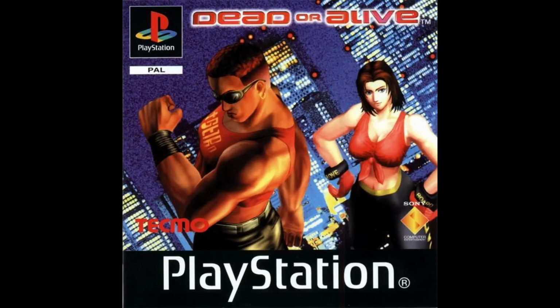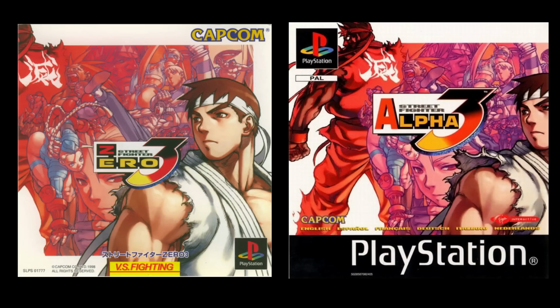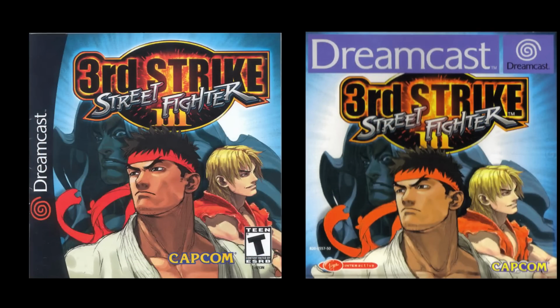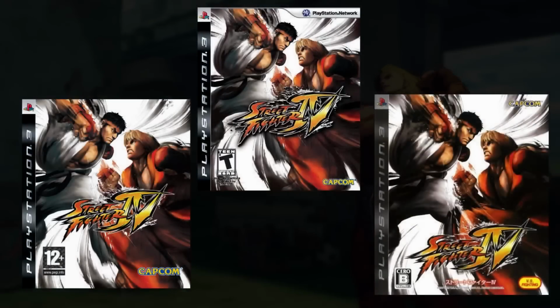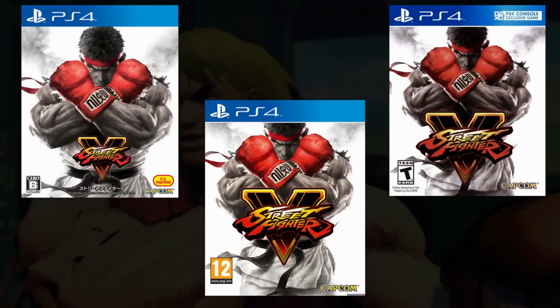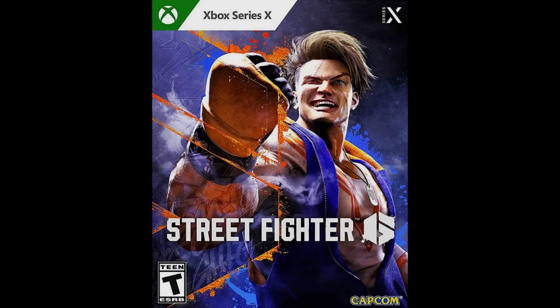PAL regions were all over the place. Sometimes they get the Japanese ones, and sometimes they get the one from North America. With the later releases of Street Fighter, most regions have the same covers, which is kind of a bummer because these are just boring to me. And yes, I know, everyone hates the Street Fighter 6 box art and I'm right there with you.